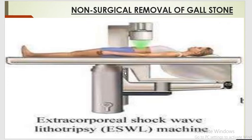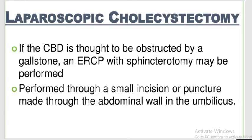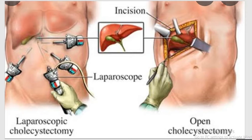That procedure, many of you may be familiar with, we can do in kidney stones. In that procedure, what happens? Some waves pass through the abdominal wall, and they break down the gallstone, and then it is excreted from the body. Then we will do what? Laparoscopic cholecystectomy. If the common bile duct is obstructed, then we will not do laparoscopic. Then we will do ERCP. But if there is no stone in the CBD, only in the gallbladder, then we will do laparoscopic cholecystectomy.